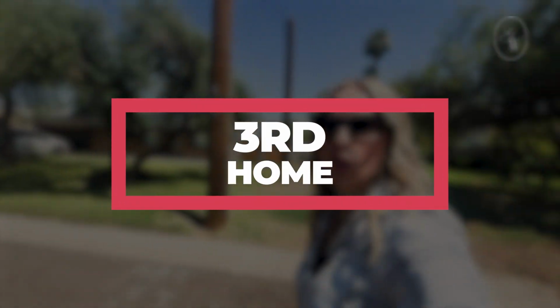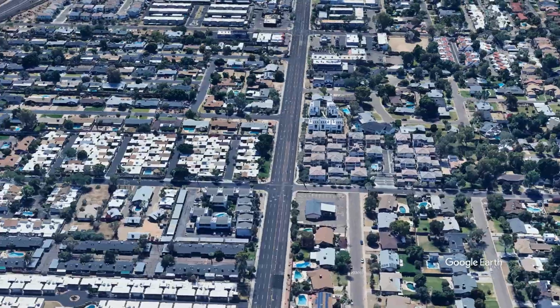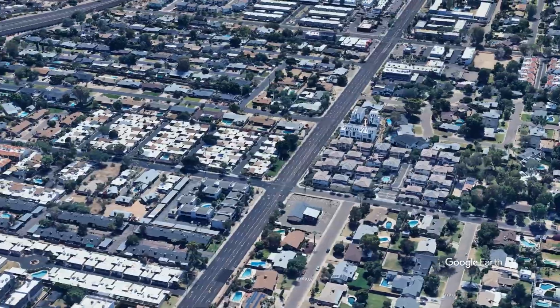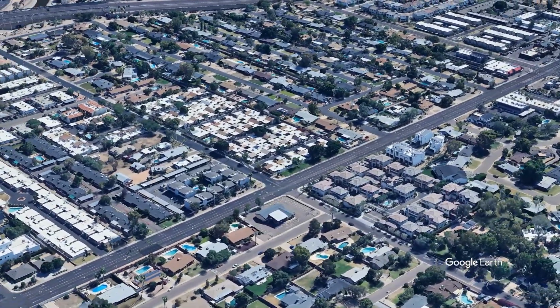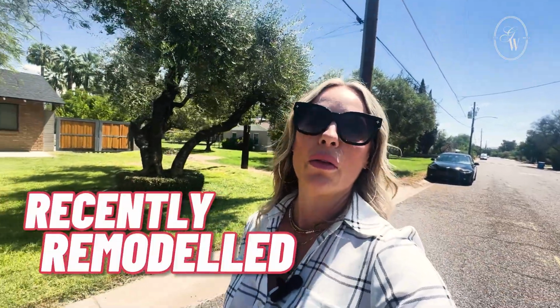Okay, so last but not least, we are heading to our third home here in Central Phoenix. Finally, one that is not on the main road. You are off 16th Street in Ocotillo in this area. This home has been recently remodeled. You do have a lot of modern touches, and this one is gorgeous.